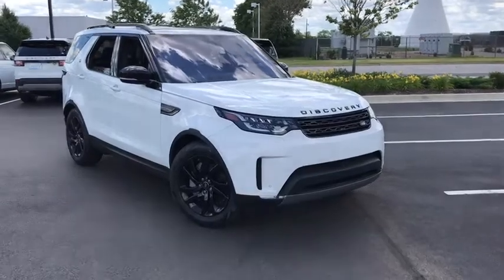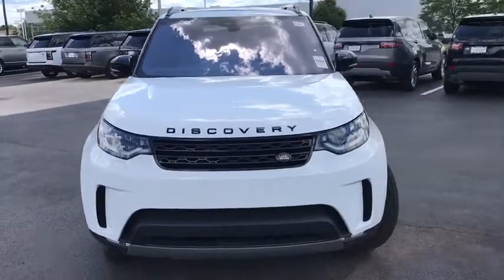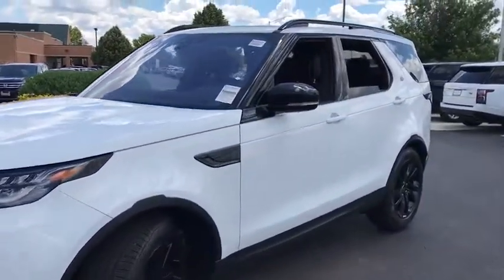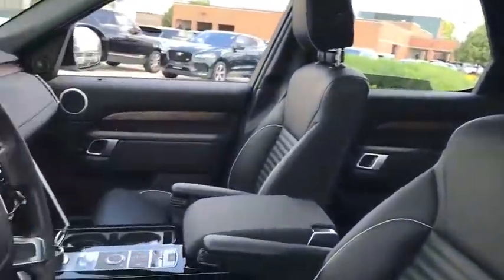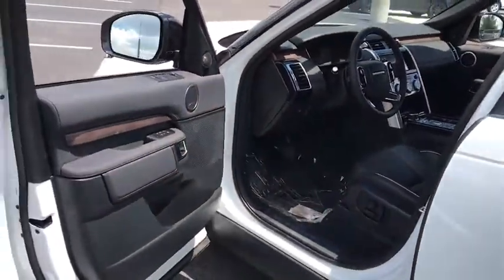We are pleased to show you the 2020 Land Rover Discovery 2. The Discovery 2 is a mid-sized SUV with true off-road capabilities from the British car maker Land Rover. This five-door SUV will take you through town with ease and allow you comfort and security in extreme driving conditions.